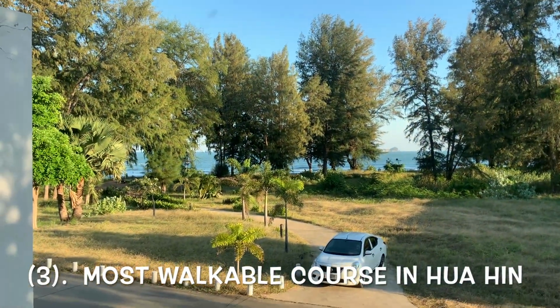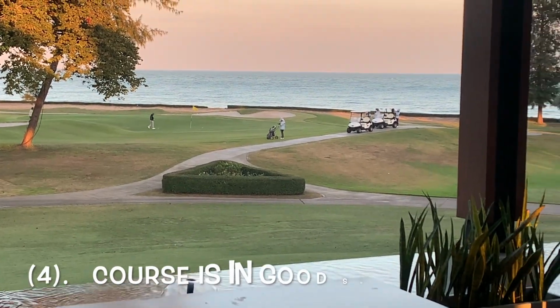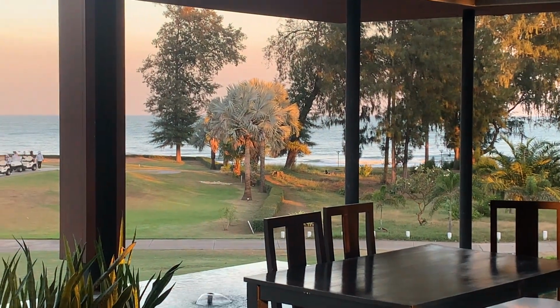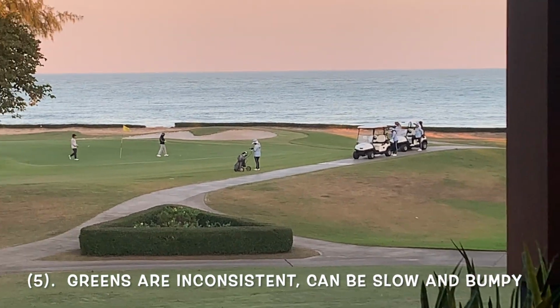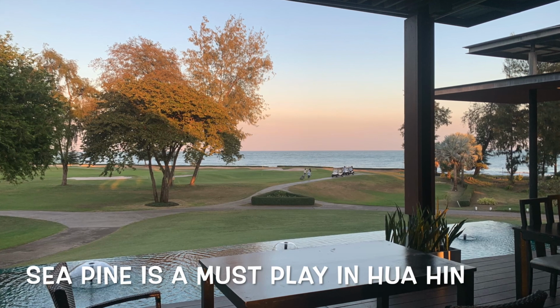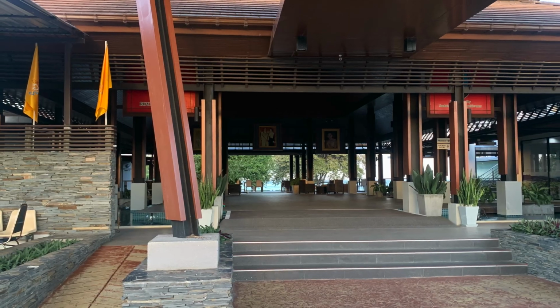Three is it's the most walkable course in Hua Hin. It may be the only one, this and Royal Hua Hin. Number four, the course is in really good shape, but the greens are inconsistent. They can be slow and bumpy, and that's what I remember from playing it years before. So definitely Sea Pines is a must play in Hua Hin.